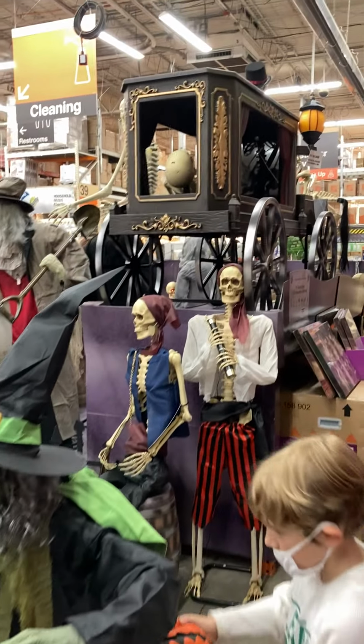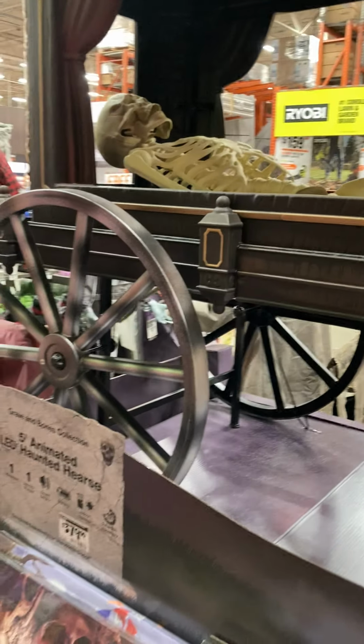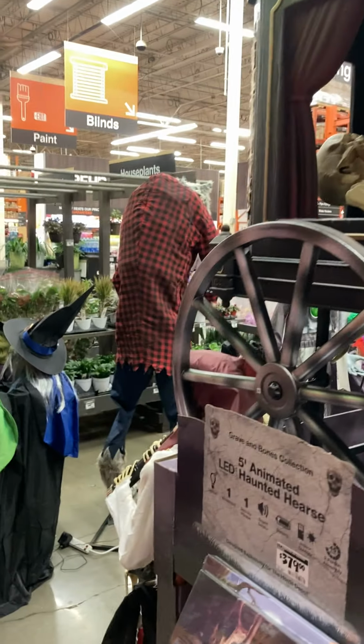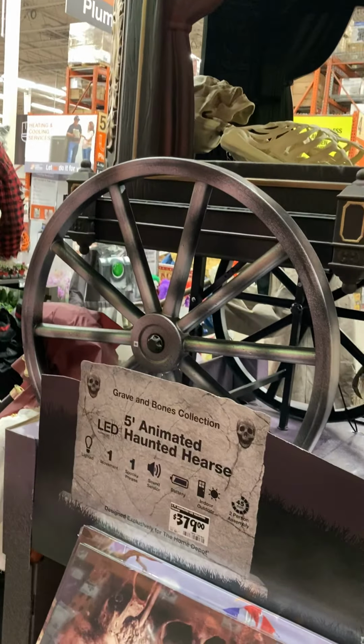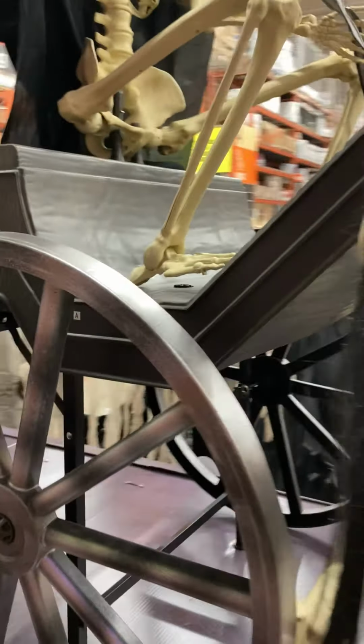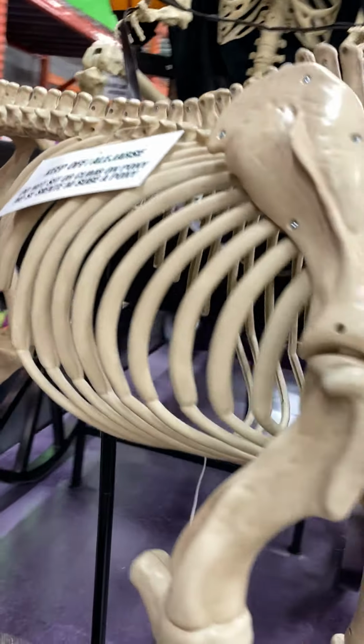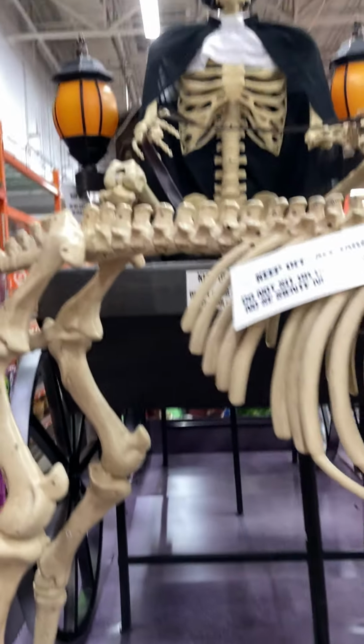And they also have this giant cart with a dead skeleton. I mean, obviously it's a dead skeleton. What's it called? That's called the Grave and Bones Animated Haunted Hearse. This is the Haunted Hearse. And how much is that? It doesn't even say.